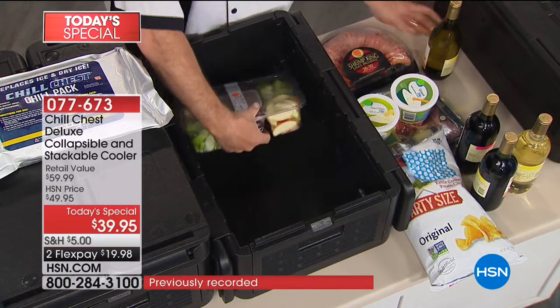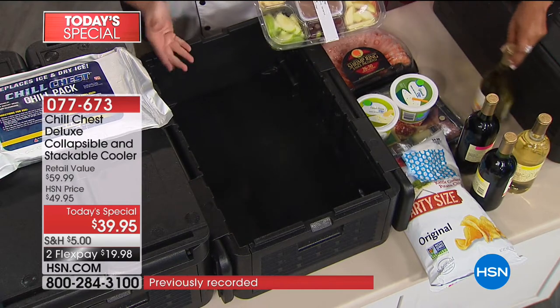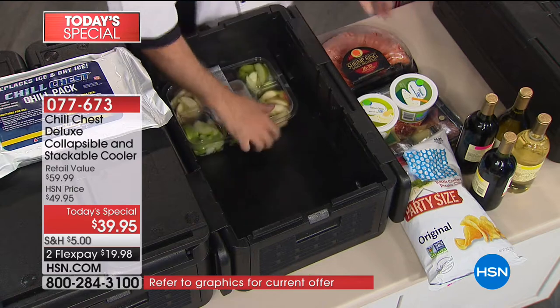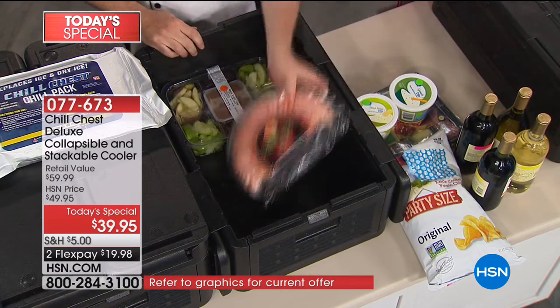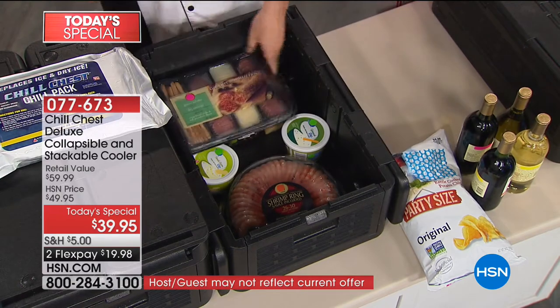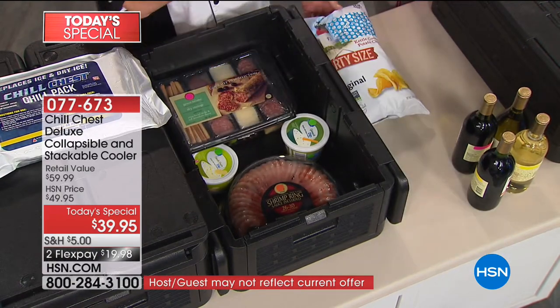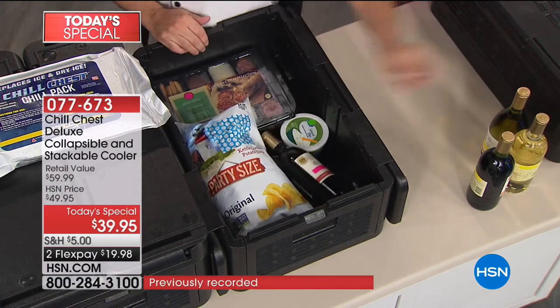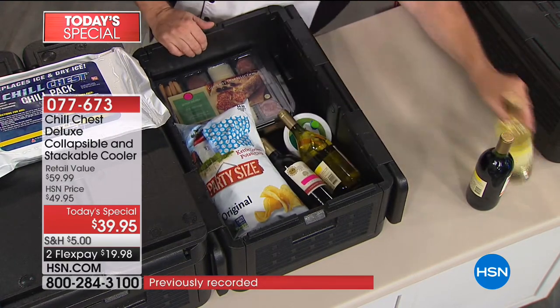Now we're talking, now you guys. Now you're talking my language. Here's everybody's potluck, everybody's quick run-to party. Concert in the park. The last thing you want to do is mess around with 20 pounds of ice, or worry about things with a cream base, like dips and eggs, going bad. And at the end of the day, let's keep that wine cold.